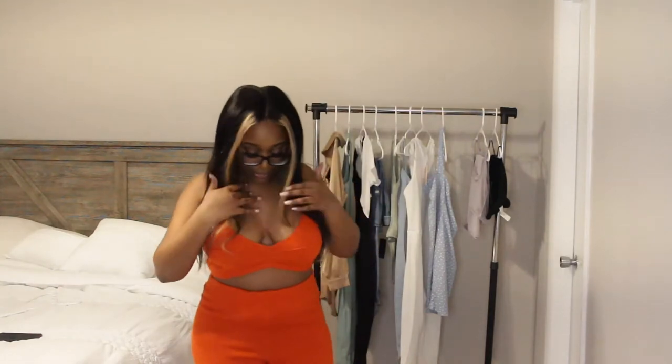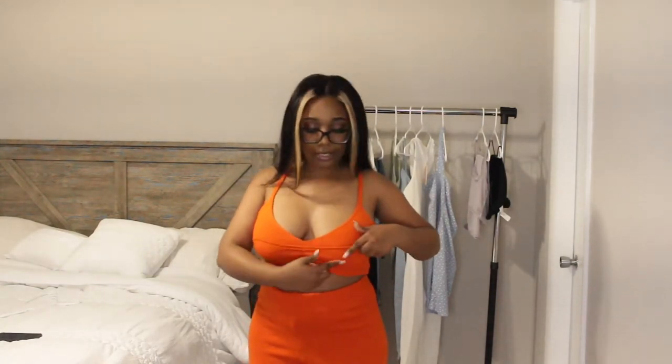Need I say more? Y'all know I like it. You already know I like it. Plus the fact that the girls can sit in here comfortably and not hang out the bottom. I appreciate this extra fabric at the bottom because y'all know the triangle tops. Like, if the shirt stops here, this is my nipple here.